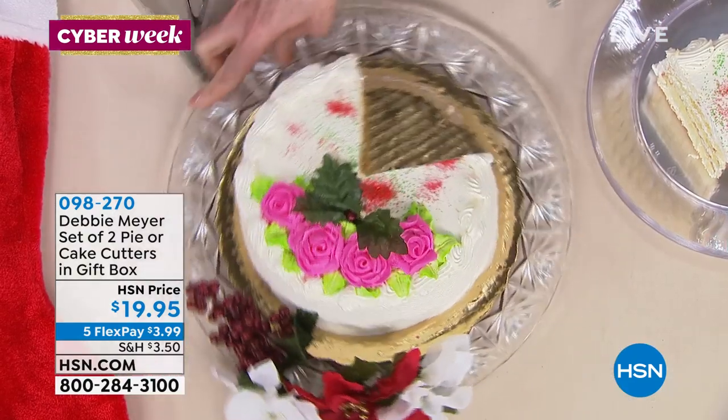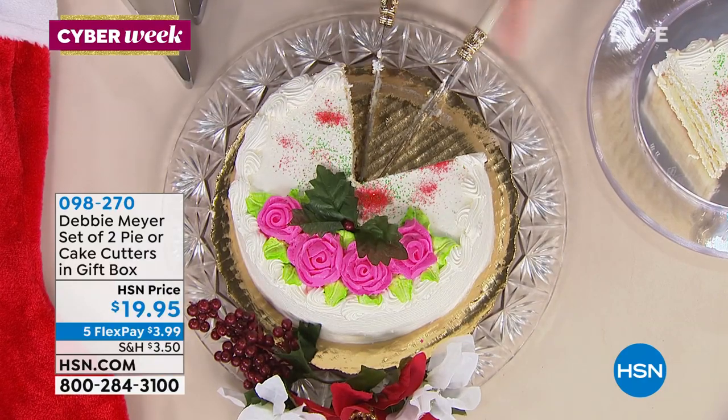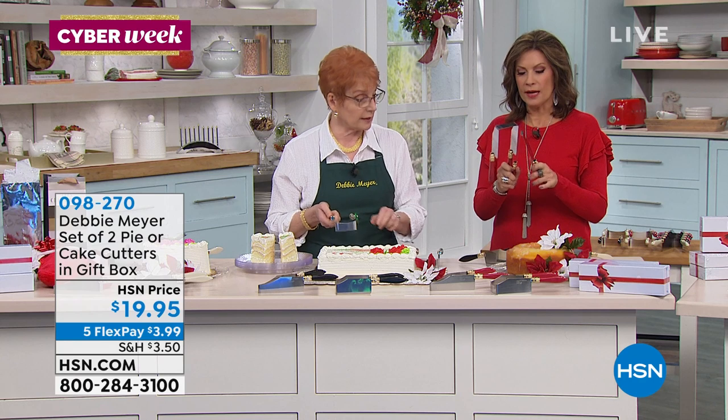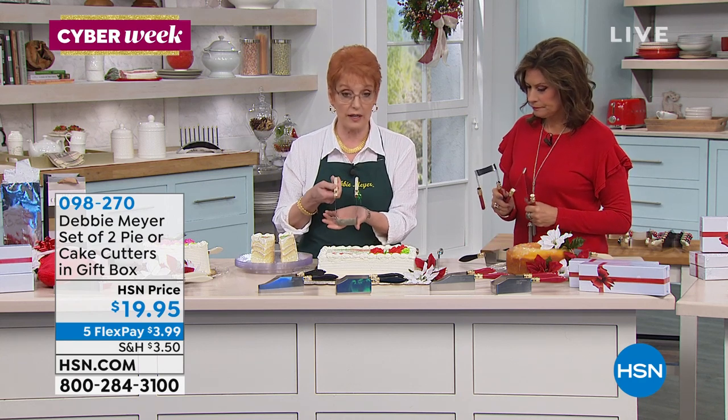So that's for the round cakes. You adjust it just by squeezing the handles, and all you have to do is choose color. You don't have to choose style, because you get both of them. The set of two cake cutters, you get it for your round cake and you get it for your sheet cake. Now here's the square cake cutter.